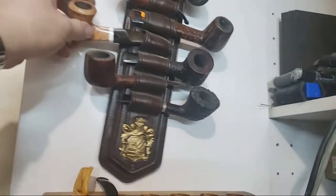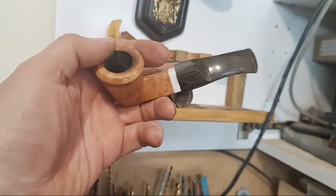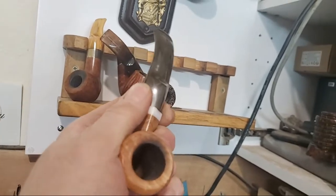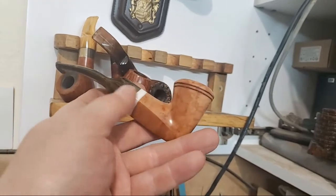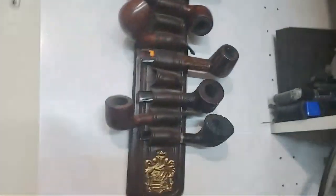Nice one, Simon. Okay, so the next one up is an LCS Bulldog or Dublin Dog, call it what you like. Got a bit of a skatery kind of lines to it. I'm going to put them on the desk because I'm going to tip them all up otherwise.